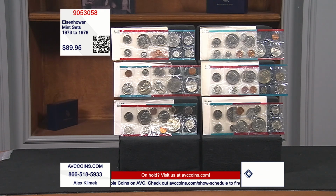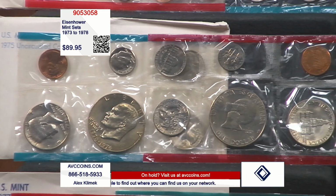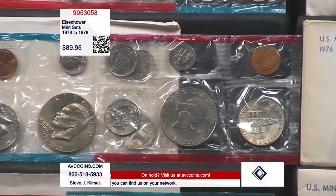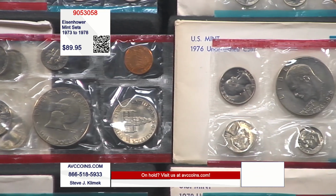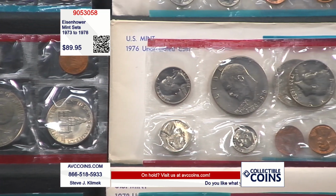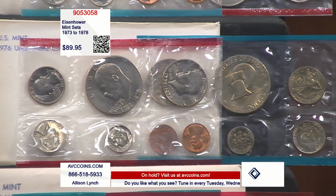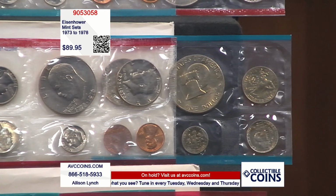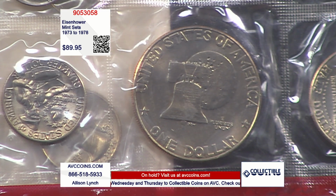Now, 1973, we're looking at $27.50 each for the coins in uncirculated condition. Each. So we're over $50 for the first year. 1974, $11.50 each. 1975, by the way, the Eisenhowers, you can actually tell the difference between a '75 dated coin and a '76 dated coin. And that is right there.